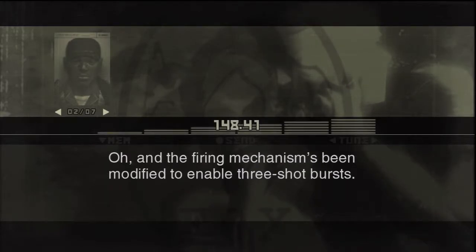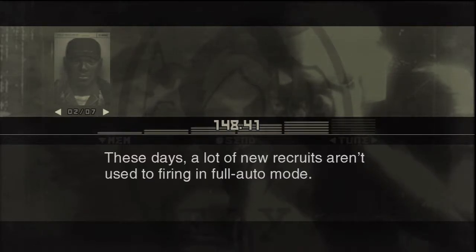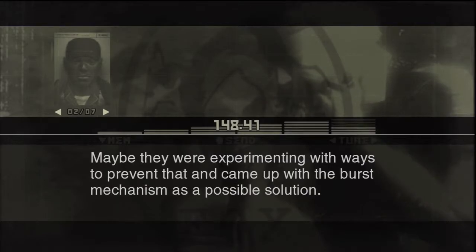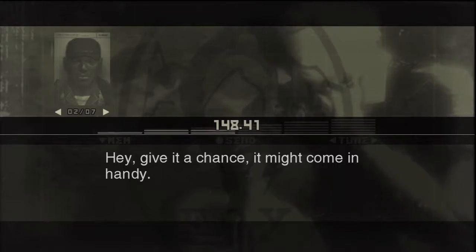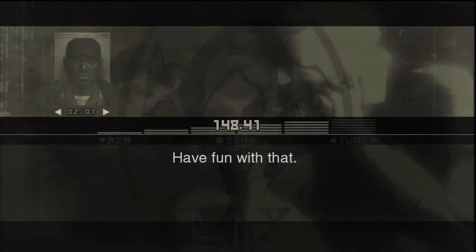Oh, and the firing mechanism's been modified to enable 3-shot bursts. Why the hell would they do that? These days, a lot of new recruits aren't used to firing in full auto mode. They have no trigger control and end up emptying the whole clip at once. Maybe they were experimenting with ways to prevent that and came up with the burst mechanism as a possible solution. Stupid idea, if you ask me. Hey, give it a chance. It might come in handy. Open the weapon window and press the action button to switch between semi-auto, full auto, and 3-shot burst modes. Have fun with that.